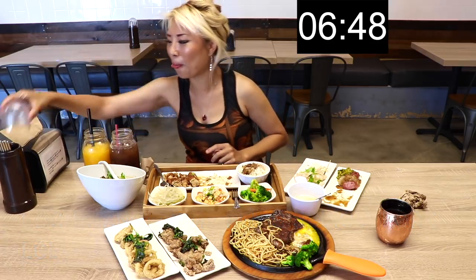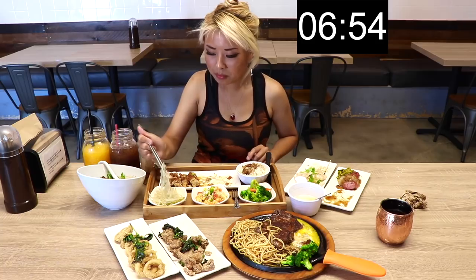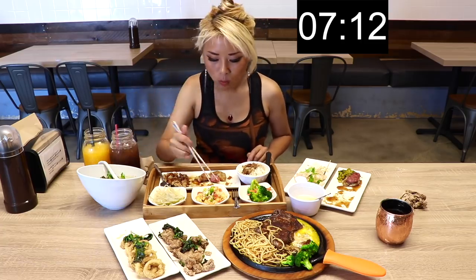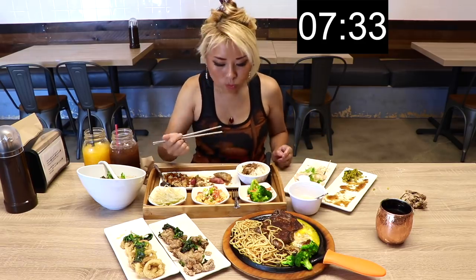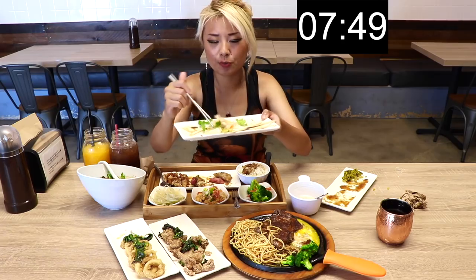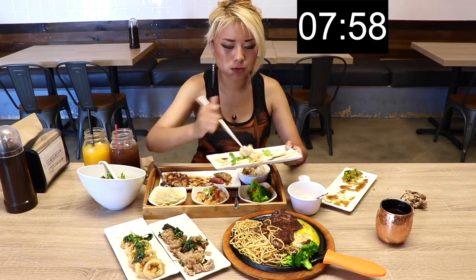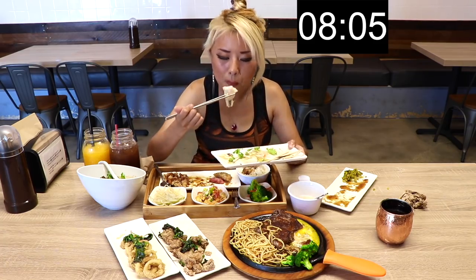I don't know why I'm using a fork. I need chopsticks. This right here is pickled veggies. Kind of like a Taiwanese kimchi. Not as strong as kimchi, but still has that vinegar kind of taste to it. It has a little bit of sweetness to it, so it's a good contrast from everything.